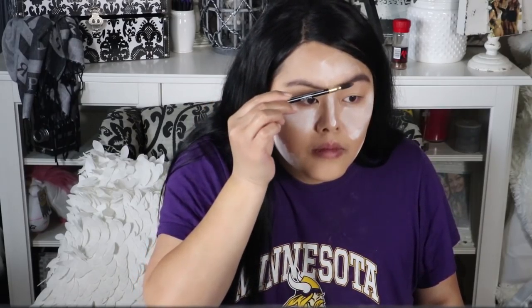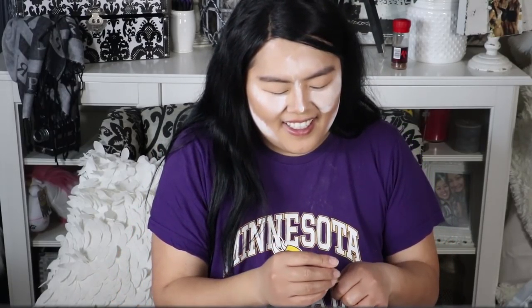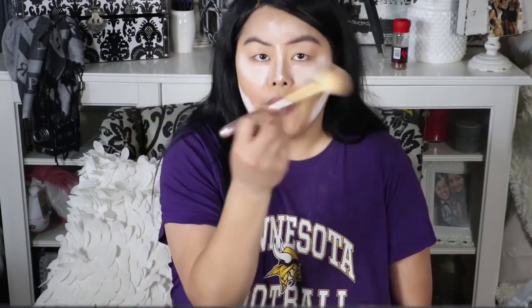I wish I could see it better or look closer. I can just fix that. All right. I'm done. And I really love this one. It is 24 hours, so it stays on a very, very long time. Okay. Now, I'm gonna go ahead and wipe off my baking powder here, and you just brush it right off your face. That's it.